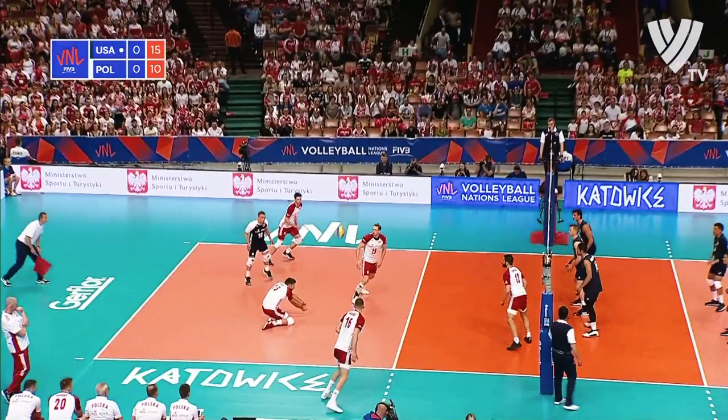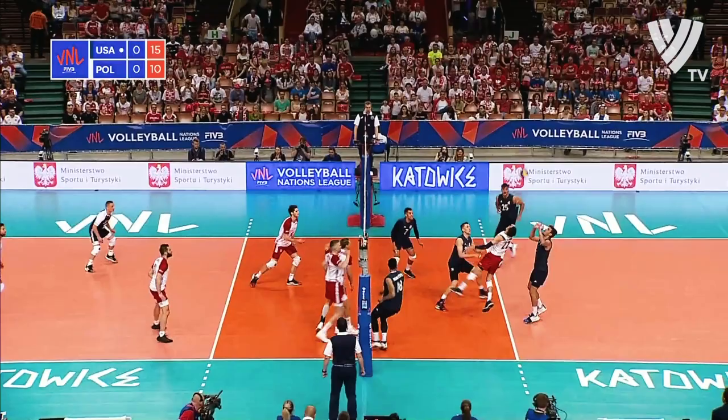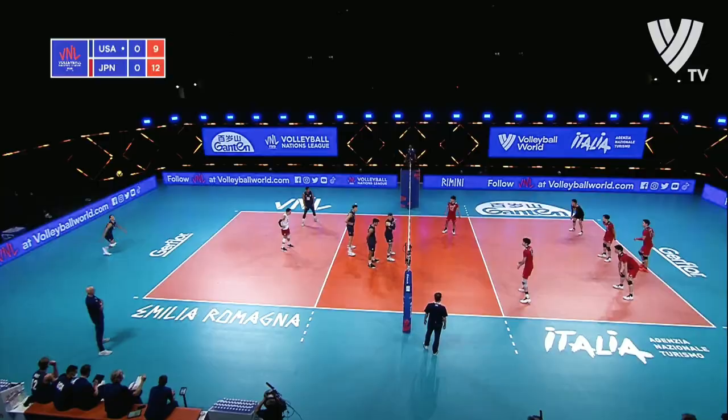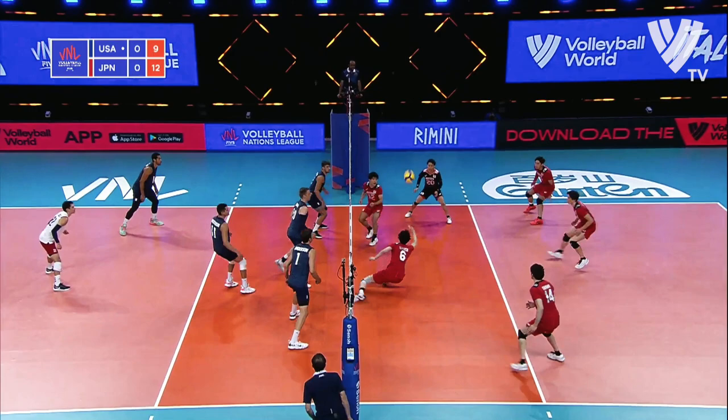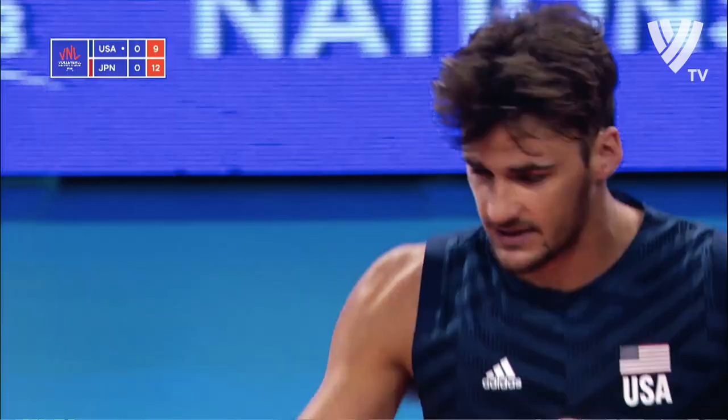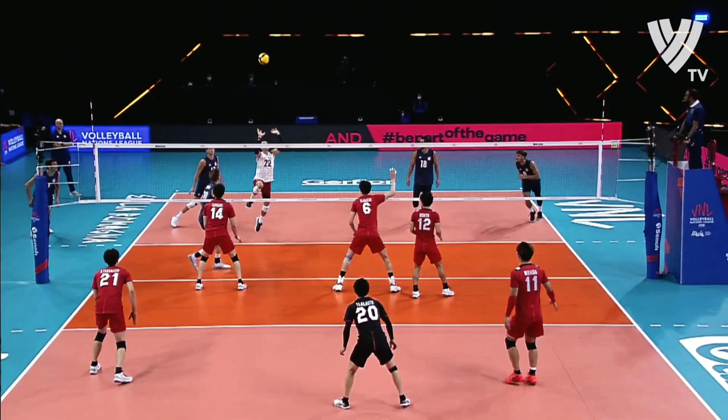Kokonowski with the snapshot. Dealt with beautifully by Erik Shoji. And again. And down and in by Mwagatutia. What? Overpass. Nice cover. Easy tip on the outside. Shoji. Oh! Good swing in the cross court by DeFalco. Ends up getting.